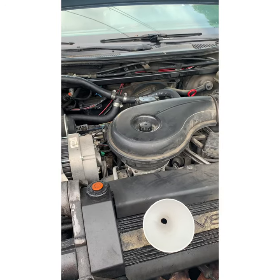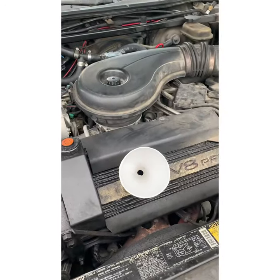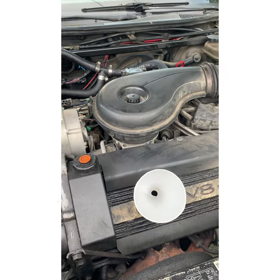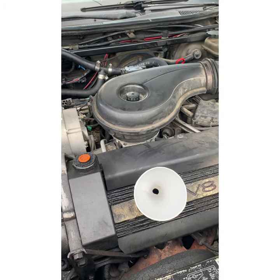Well, ladies and gentlemen, that old Humpty Dumpty is back together again. So now I'm gonna put some oil in there. You know, it's feel good juice. And see what she do in a minute. We'll holler at y'all in a minute.